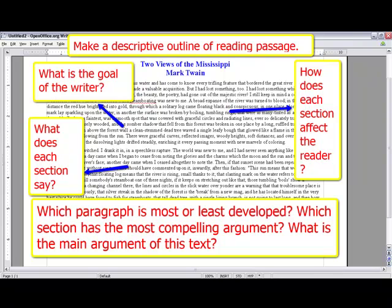Second, describe the structure of the reading passage by making a descriptive outline. Make some brief statements about each paragraph or section. How does each section affect the reader? What is the writer trying to accomplish? What does each section say?